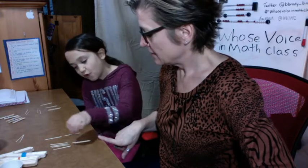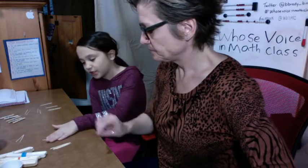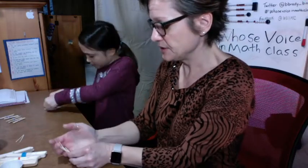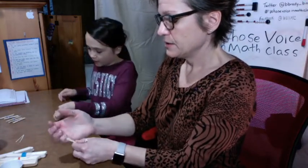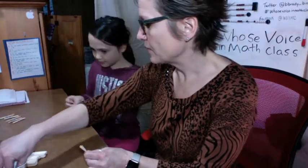I see the 4, which is how many? Which is 8, and then plus 2 equals 10. Oh, 8 plus 2 equals 10. There's another combination of 10. Ooh, I'm going to do that one. So we can really explore 10 as we're making these and talk about what we're noticing.